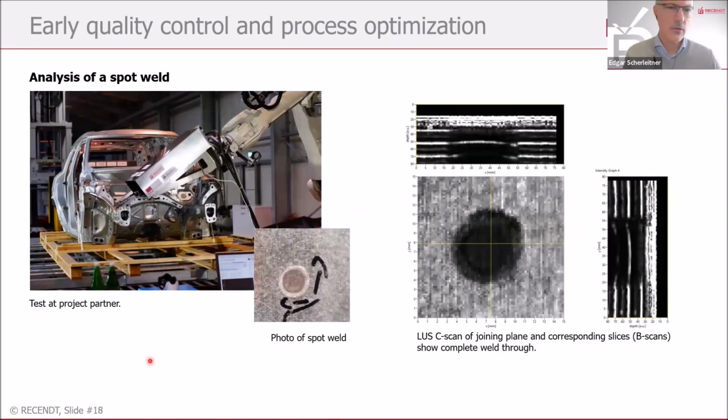This can also be done, as you see here in an automation example, on spot welds. We scanned spot weld per spot weld, and we could then generate those tomographic-like images. Normally in a production process, you wouldn't need those beautiful images, but you would probably reduce your measurement points to be even quicker. After all, you would be able to judge your spot weld quickly.